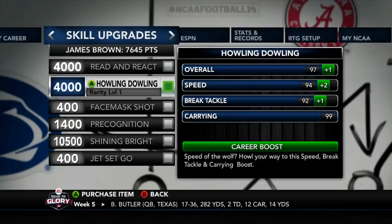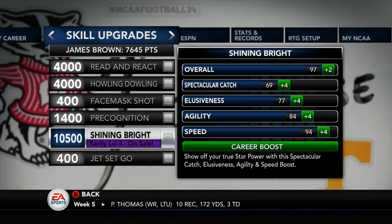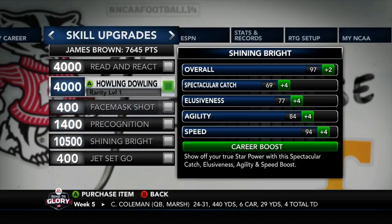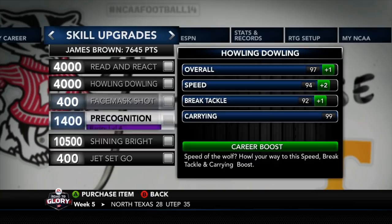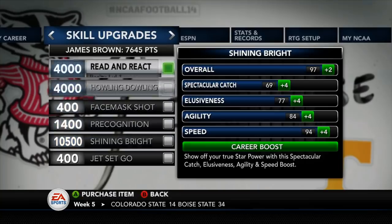Ooh, there's some good upgrades right now. Howling Dog gives us more speed and break tackle. And then we have this one, which gives us a 99 overall, gives us spec catch, elusiveness, agility, and speed. We don't have enough points for this, but maybe after the game we will, and we'll be able to get this, and I would love to get this as well, because that would give us 99 speed and like 94 break tackle, which would be perfect if we could get both of those.